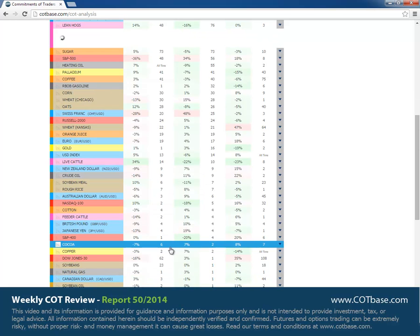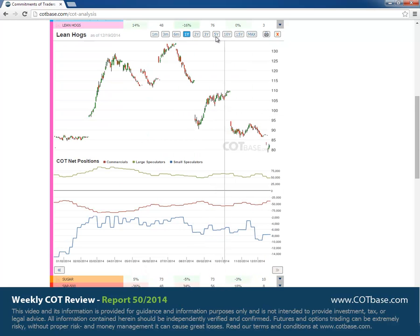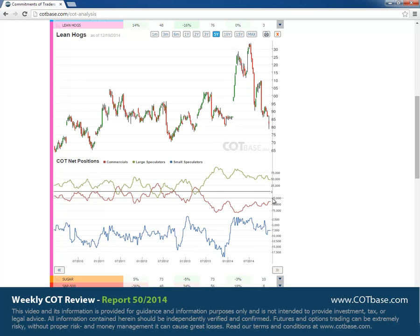Lean Hogs would be our next market with a 76 report extreme in large speculators. This is not such a great extreme. In relative terms, this may be considered a bullish one, but if you look at the 5-year chart, you can see that we're far away from huge, close to all-time extreme levels. We're definitely not talking about any all-time extremes in the case of Lean Hogs. So it's not such a strong signal.